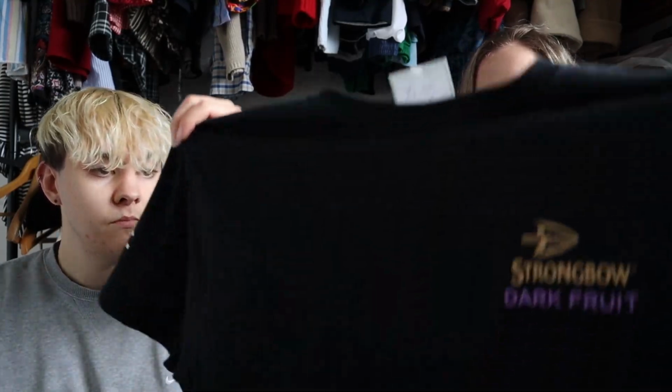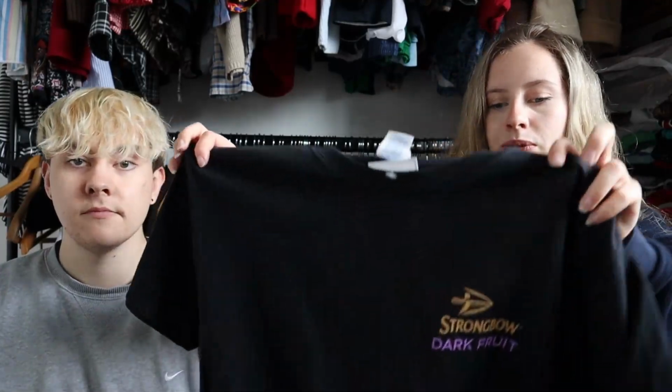I am a big fan of Dark Fruits. I think most people who resell will say that any clothing that is sort of beer branded or alcohol branded does quite well. And we have had a Dark Fruits t-shirt before that was really popular, that sold straight away. So we saw this, we just thought we have to pick that up. And it was only £1.99 as well, so super cheap.